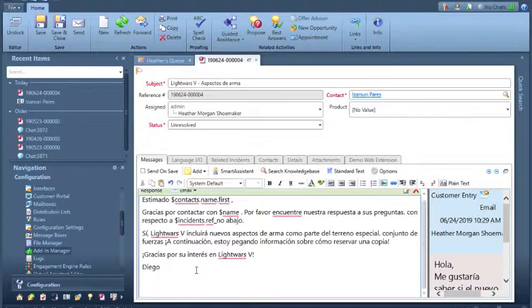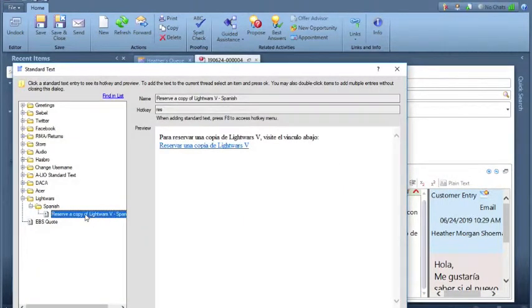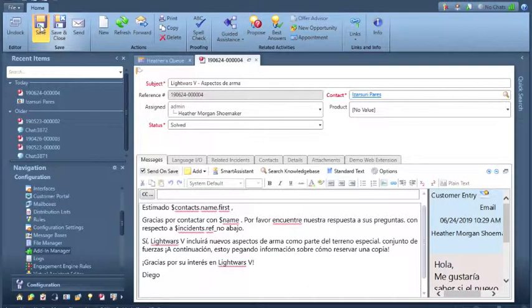Language I/O saves customers money and makes your agents more effective by human translating your standard text ahead of time. So let's go ahead and find the already translated standard text. I navigate to the topic I want, find the Spanish version in the Spanish folder, and add it to the bottom of my response. Now our complete response is ready to go. We select the Send on Save toggle and save the response.